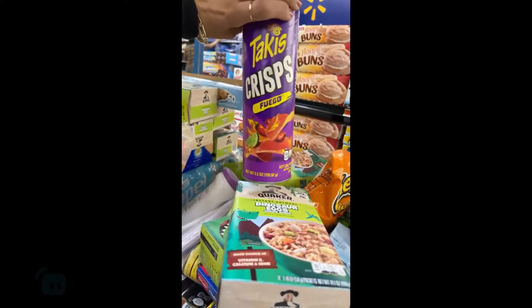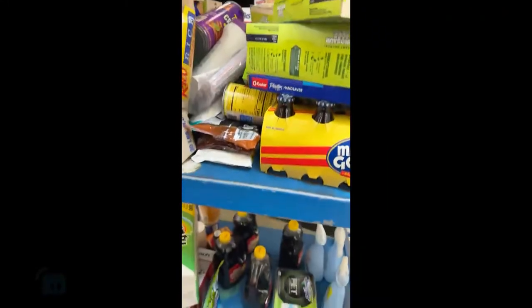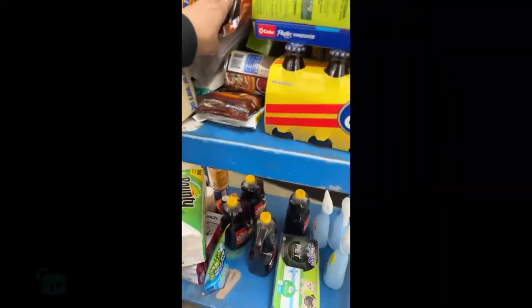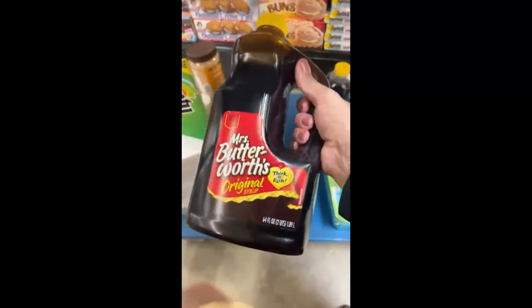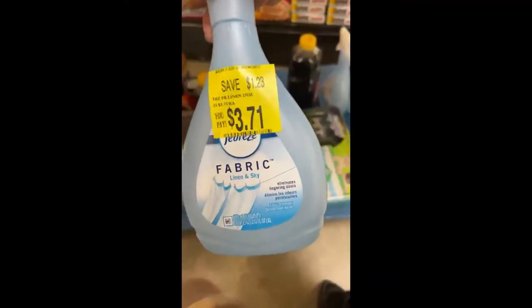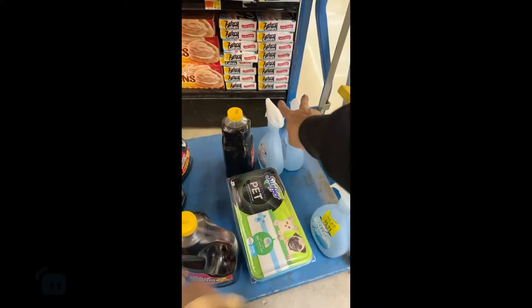Ooh, some Takis Crisps Fuego. Some of them don't have prices, but they are in the clearance rack, so I'm not sure what they're going to come out to. Some caramel lollipops. Let's see. Yeah, I'm definitely interested in this one because this is a 64-ounce syrup. And it definitely has to be on clearance. And then these Febreze are $3.71. So that is not a bad deal. They have two more over there. I'm going to go ahead and wait and see.